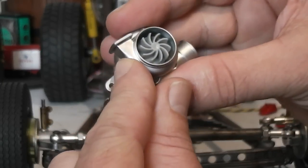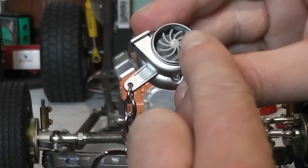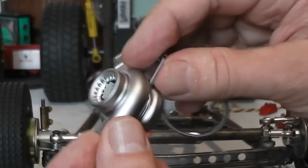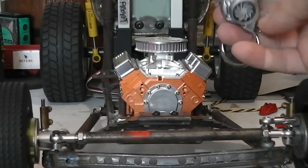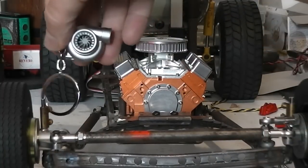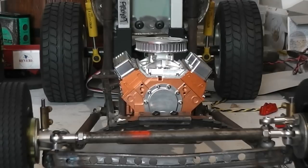And I haven't really got into it yet, but I think I've got to take this fan off here, and behind that are some tiny little micro screws, so I should be able to pull it off and reset it, JB weld it, or whatever I need to do to get it to do what I need it to do. So a little bit oversized, but I think that's the beauty of rat rods, and I'm pretty sure I'm not the only one that's been bitten by this bug.